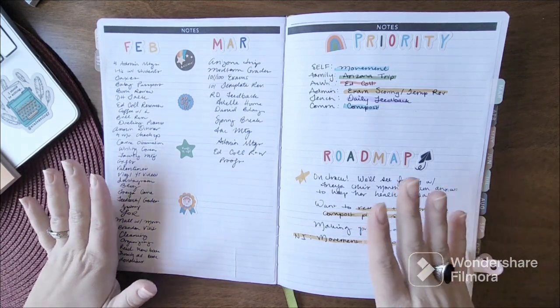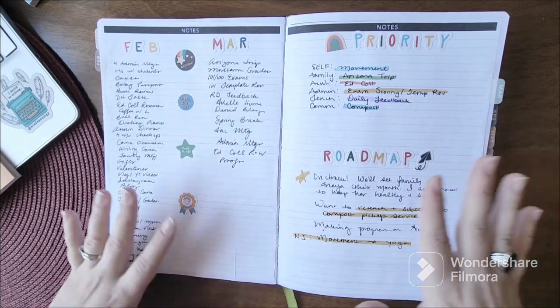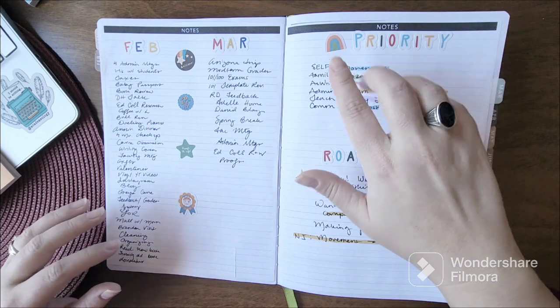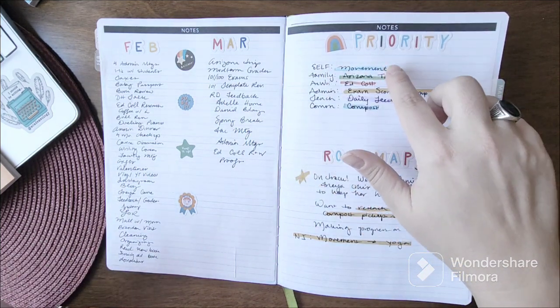I'm going to leave a lot of those other goals I set for the year to the side and just focus on the things I absolutely need to do in the month of March. For priority, I want to keep prioritizing daily movement for myself.